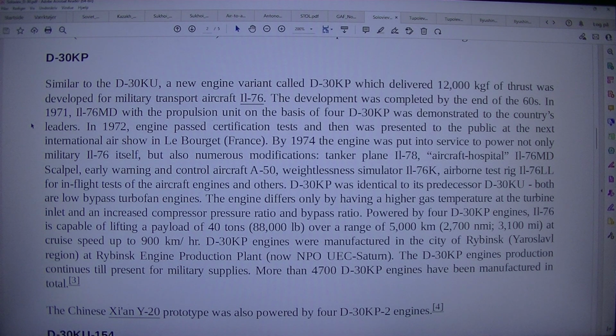A total of 1,584 D-30KU engines were manufactured by Rybinsk Engine Plant, now UEC-Saturn, under the authorized supervision of the Perm Design Bureau. D-30KP. Similar to the D-30KU, a new engine variant called D-30KP, which delivered 12,000 kgf of thrust, was developed for the military transport aircraft Il-76.